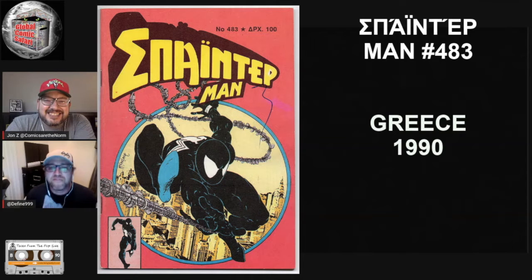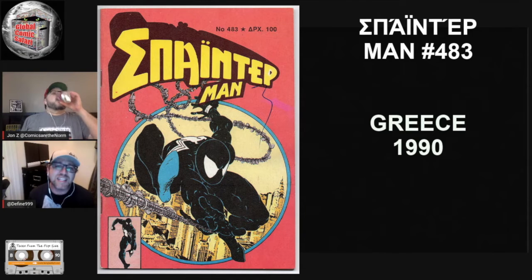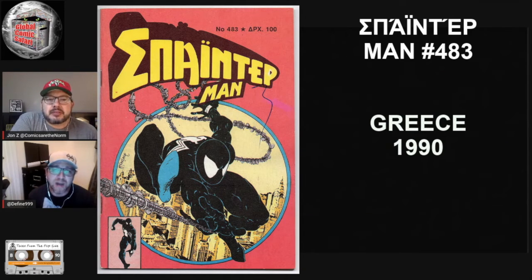Okay, Enatip Man 483, published by Cabanas Hellas in August 1990. The interiors are black and white with magenta spot color. This issue is digest sized and contains Spectacular Spider-Man 112, Daredevil 217, and 11 pages of 216. Now, the Cabanas Hellas Greek Marvels are notorious for not including the guts. No 300 story in there.